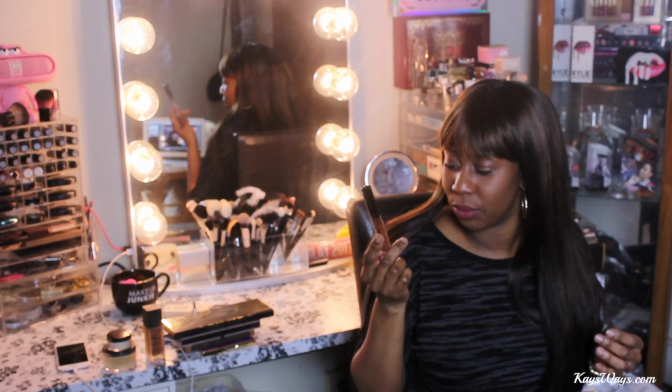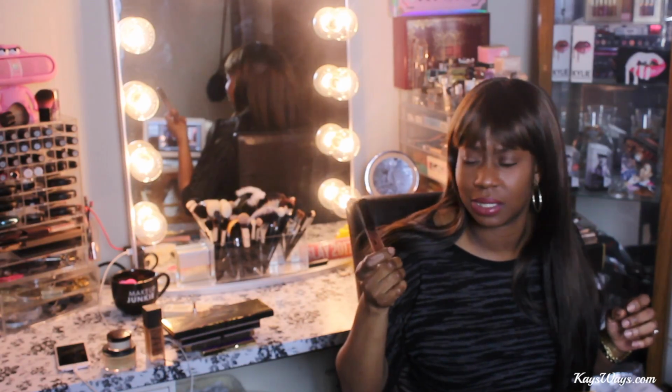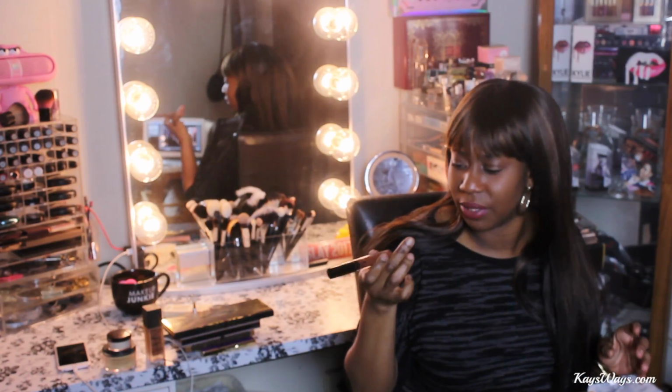I'm not gonna front, I was really impressed with the Kylie lipsticks. The Kylie matte liquid lipsticks. I have, if I'm not mistaken, 3 of the full sizes, and then I have a couple of the mini sets as well. I've been wearing these like crazy.